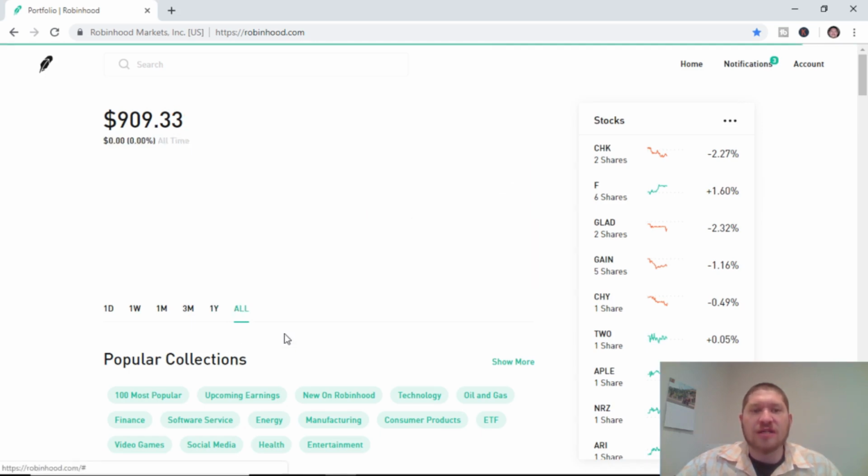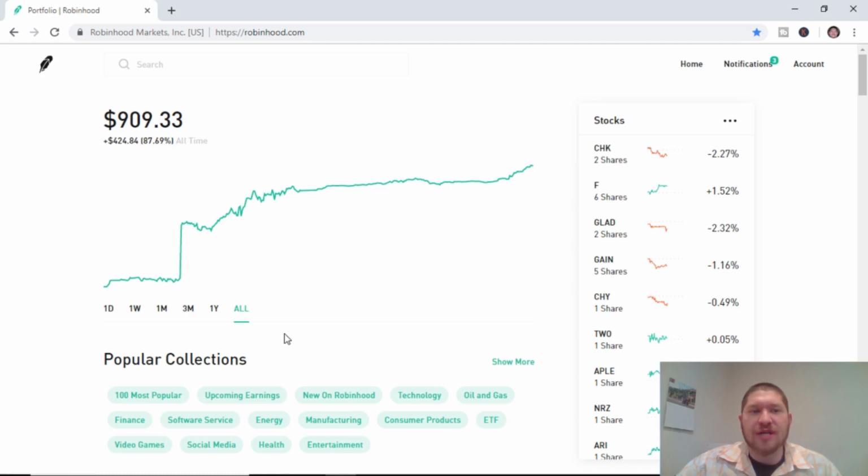Now, a lot of you guys like to look at the overall history of the portfolio. I am still up $424 or 87% of my combined portfolio. Now, it's been an amazing journey, guys. I've had a lot of fun doing this. I've got it up to $1,000 twice. This will be my second time around. So I'll be adding $100 to my account on Friday. So stay tuned for that video on what I add to my portfolio.